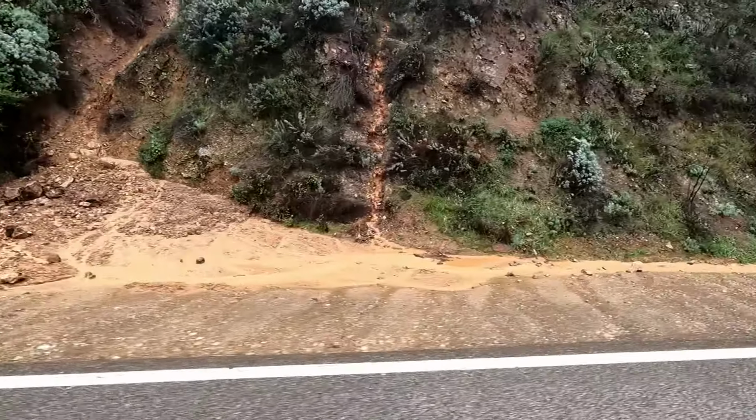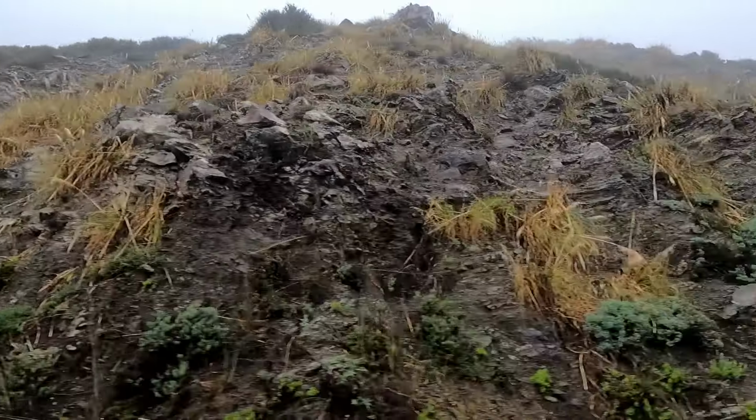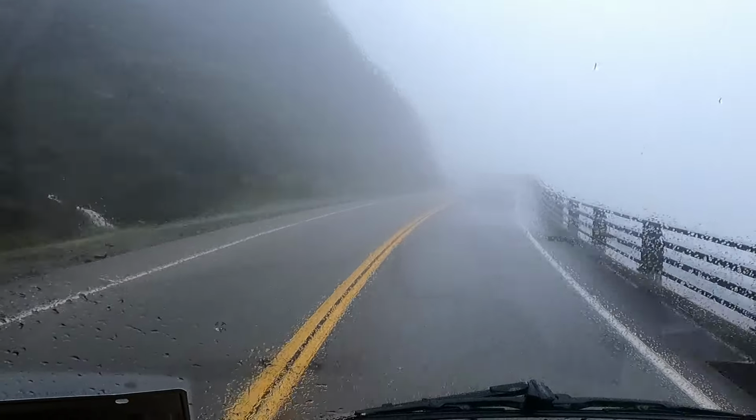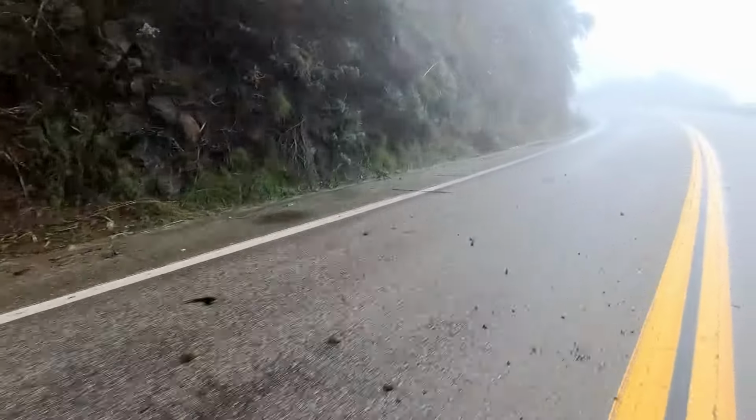The only thing better than taking Highway 1 with a 56-foot rig, doing it in a storm. Just love it. Pretty touch and go here in spots. A lot of the northbound lane actually has to come into the southbound to get around the slides. But here in the southbound lane, we're doing pretty good.